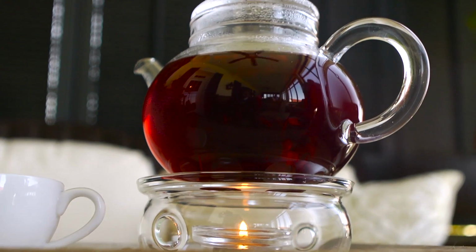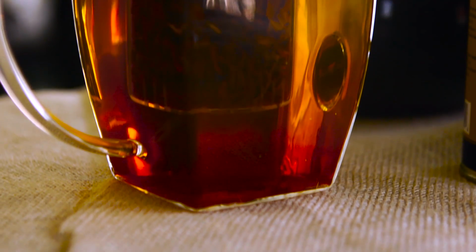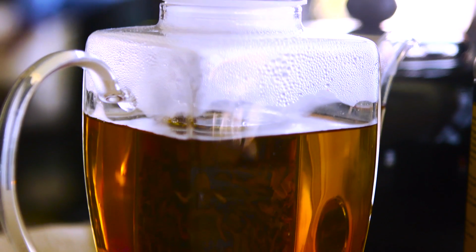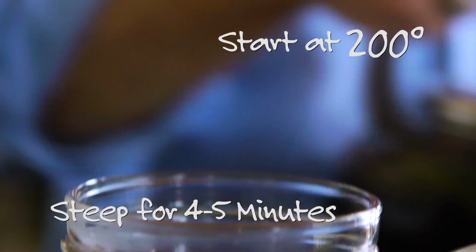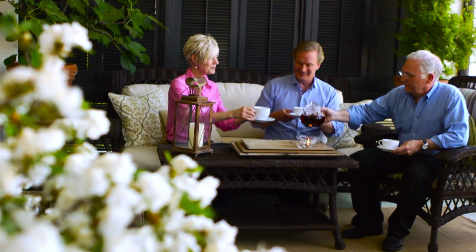The real key to brewing the perfect cup of tea is water temperature and infusion time. The general rule of thumb on water temperature is the darker the color of the leaf of your herb, the hotter the water. Start with your temperature around 200 degrees and steep it for 4 to 5 minutes. Depending on your herbs, you may need to adjust. Just experiment to find interesting and tasty combinations that suit your palate.